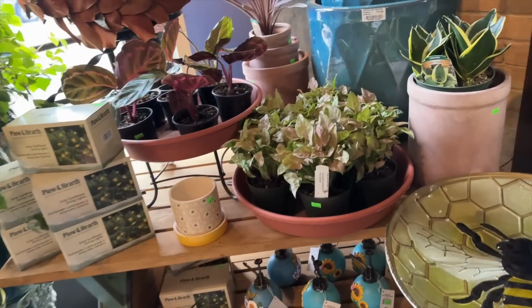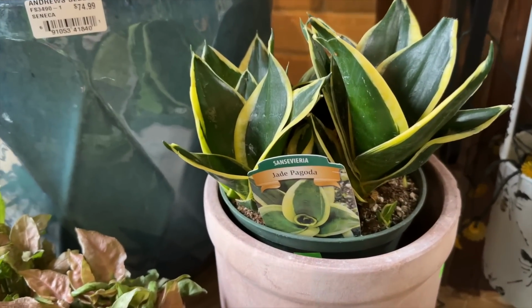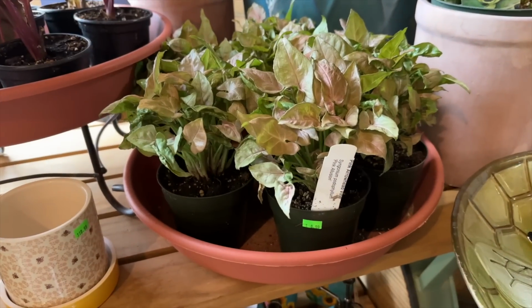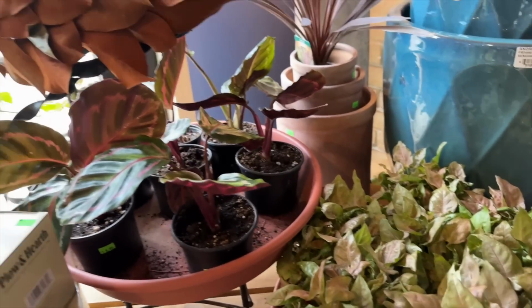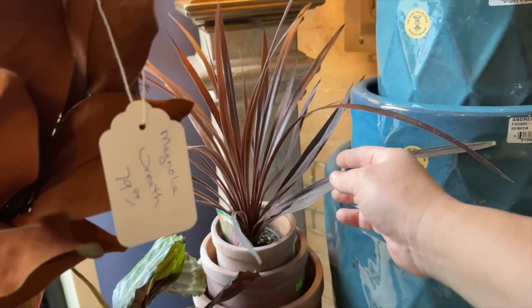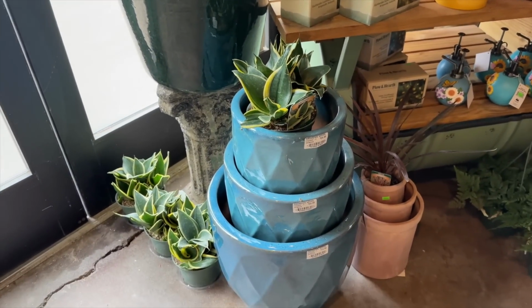Up here on the table, we've got a couple of different things. There's some jade pagoda sansevierias. Mother-in-law tongue is another name for those. There are some pink arrowhead vine right here. Don't those look nice and healthy? Look at that. There are some calatheas here. Those were already there. These are the red spike dracaenas. We've got a grape ivy there and more of the sansevierias around the bottom.